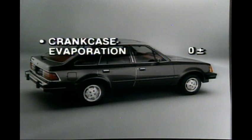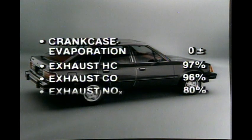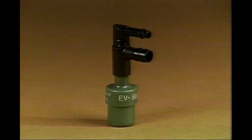Presently, crankcase and evaporation emissions are virtually eliminated. Exhaust hydrocarbon emissions are down by about 97%, carbon monoxide by about 96%, and oxides of nitrogen by about 80% from uncontrolled levels. Most service technicians were first introduced to emission controls back in the 60s, when PCV, the positive crankcase ventilation system, became standard equipment on cars.